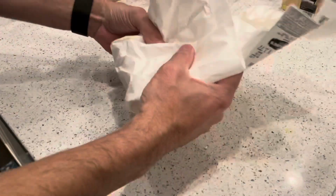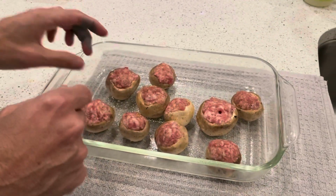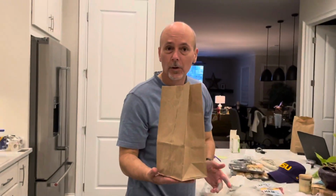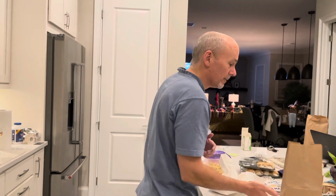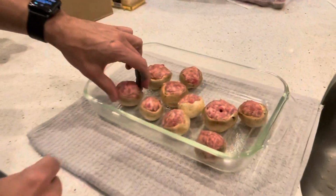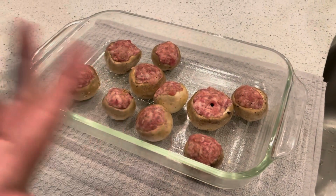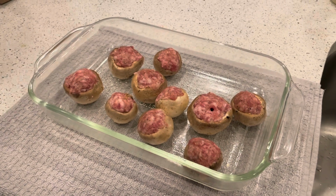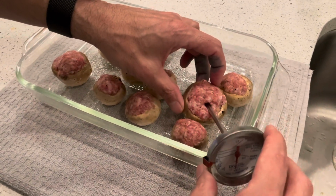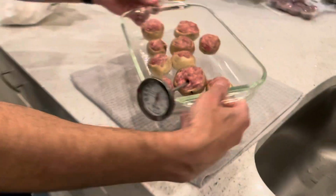And ignore my blue fingers. Long story. So you take the mushrooms, you pop out the stems, which I do keep. And by the way, how you keep mushrooms, you just put them in an open brown paper bag in the refrigerator, and they won't get all mushy and nasty. They'll keep, and then you just put the sausage meat in the mushroom caps and stick them in the oven for about 15 minutes, and use the meat thermometer to make sure it's cooked all the way through, and pop it in the oven. You're good to go.